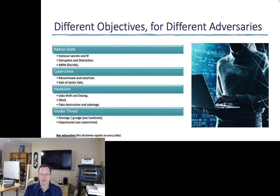There's distributed denial of service attacks, which is where somebody just uses a lot of computing resources, usually ill-gained, to take down a website, a system, or an infrastructure, or some sort of resource to do a company harm that they disagree with. There's data destruction and sabotage. And then lastly, there's insider threats.